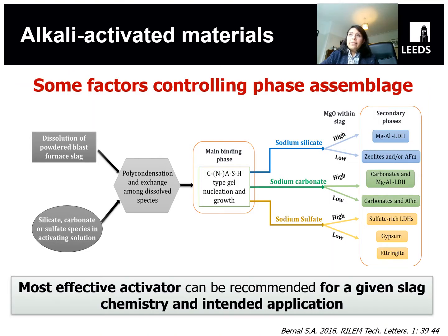But one of the things about alkali-activated materials, and I would say with many other materials in general, is that people have this tendency to generalize properties and performance, which should not be the case. When we talk about alkali-activated cements, there are many factors that will control the phase assemblage and therefore the performance of the material when it's put in service.